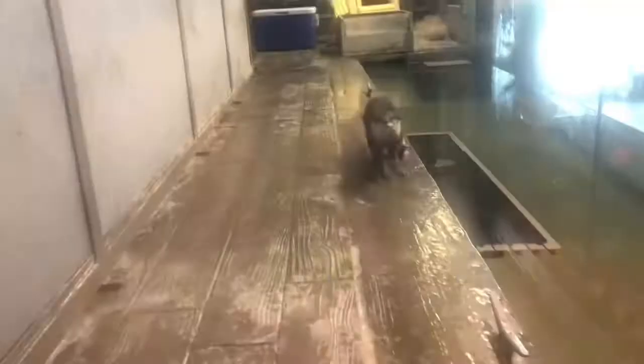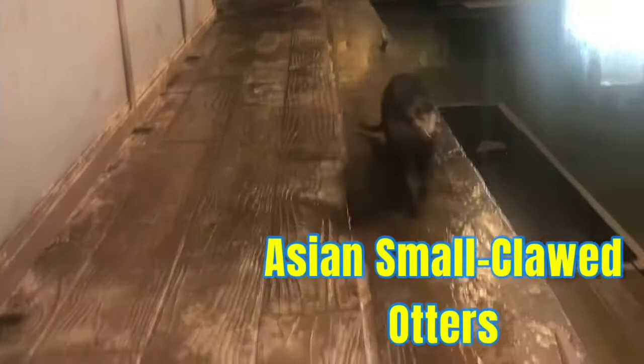First up, the previously mentioned Asian small-clawed otters. Like I mentioned in Australia and the Islands, the Asian small-clawed otter population here at the zoo was over 7, and some of them had to be animal ambassadors. So, why not put them in here? Which I thought was a really good idea.